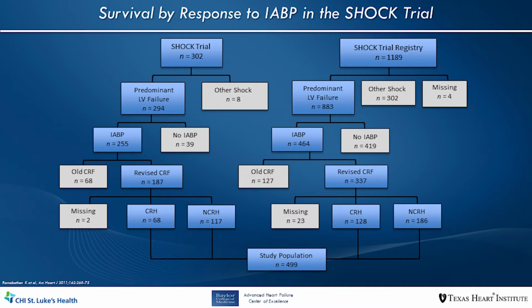And within that, there was a certain number of patients that primarily had LV dysfunction. So we're going to look at those patients. We're going to look at the patients that had primarily LV failure that had balloon pumps placed. There's a little trick to the shock trial data, and that is that the CRFs were modified part of the way through the trial to reflect response to balloon pump therapy.